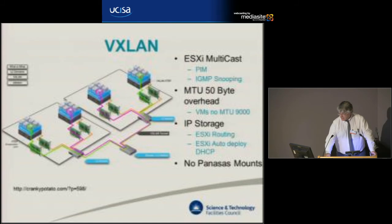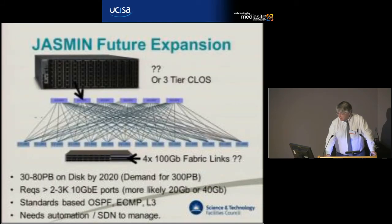Okay, cool, I'm on the last one. JASMIN expansion, what are we going to do? The project tells me they need to go to 30 to 80 petabytes on disk by 2020, but there's a demand for 300 petabytes. So we're probably looking at 2 to 3K 10 gig ports, and that's obviously going to rip through the 1600 port limit that we're on here.